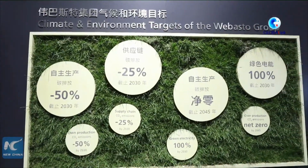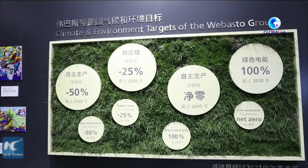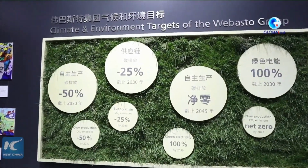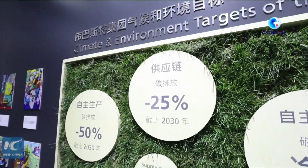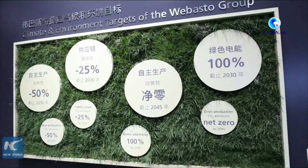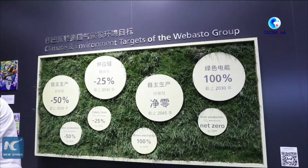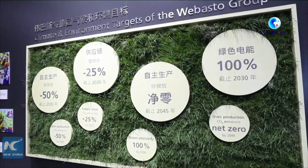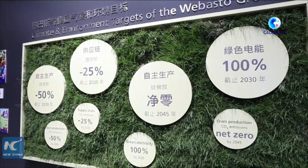So we want to reduce our scope 1 and 2 emissions by 50% by 2030, and we're also looking at the supply chain, minus 25% until 2030. So we really have to get fewer emissions there too. We want to have 100% green electricity at all plants by 2030, and we have 26 plants all over. And by 2045, we want to be CO2 neutral.